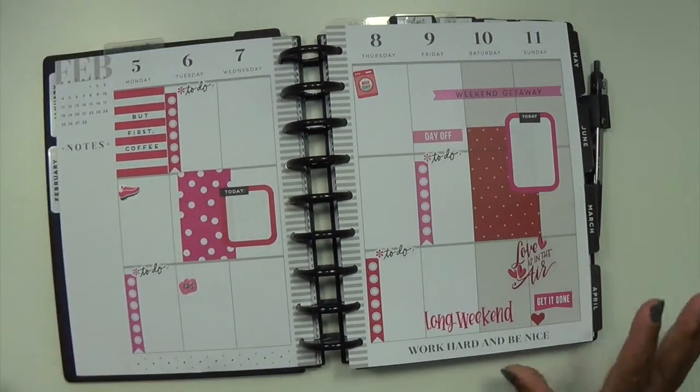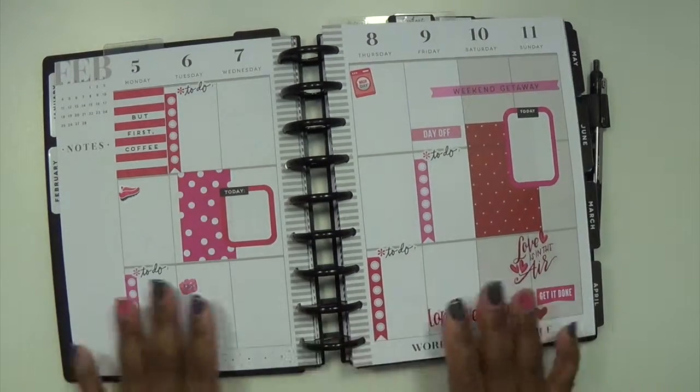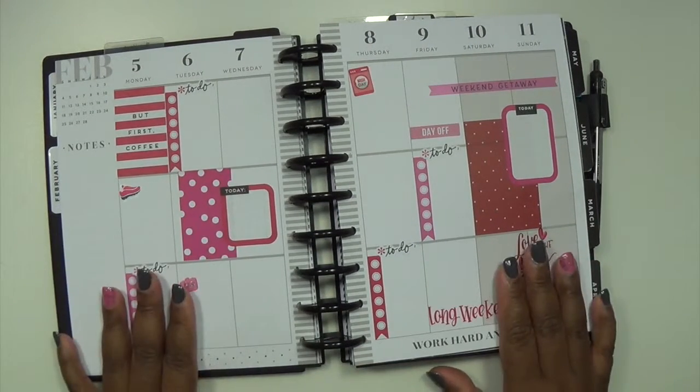My Valentine's week spread, because this is a week that is gonna be my Valentine's.